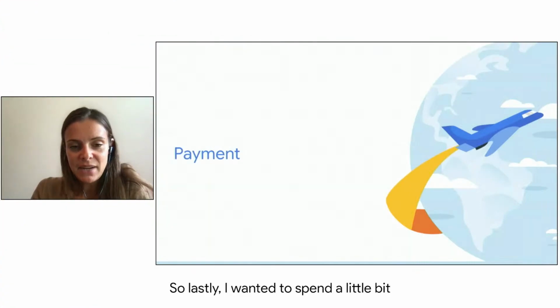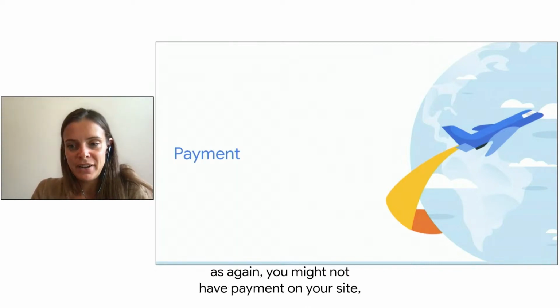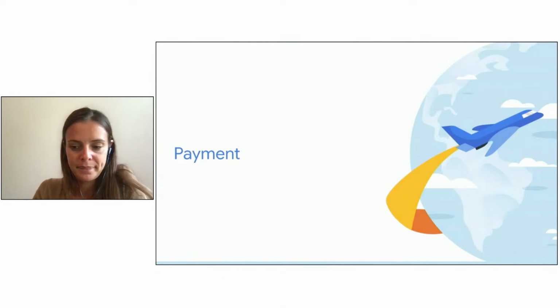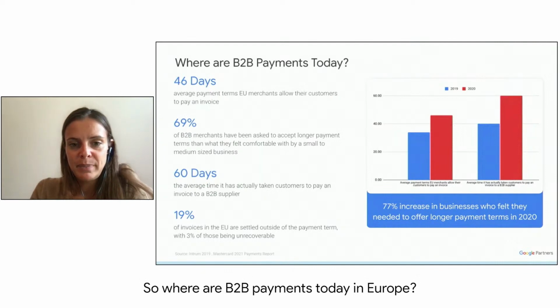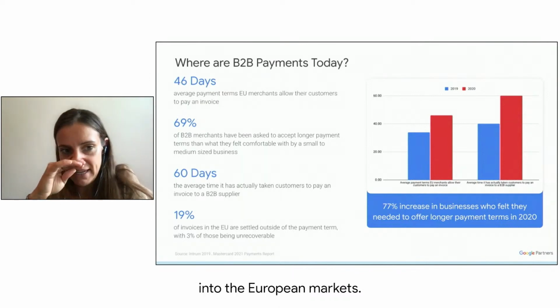So lastly, I wanted to spend a little bit of time on payment. I know it might not be as relevant for everyone, as you might not have payment on your site, but we'll cover B2B and e-commerce payment options. So where are B2B payments today in Europe? I just wanted to share a bit more insights into the European markets.